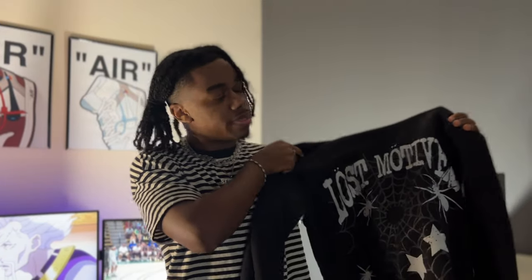Alright, so for the top layer of this outfit, we are going to use this cropped hoodie from Lost Motors. This is fire, I ain't gonna lie, I really like this hoodie. It's a really good quality hoodie. It's got the star on the side. This hoodie is just really fire, it's really quality. So this is the top for outfit number 5. Let's go ahead and move on to the b-roll of the full outfit.